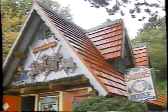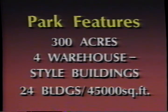Manufacturers, or anyone with a product who wants to have a close identification with the big business of Christmas, really has something special to see at Santa's workshop. It is a complex of over 300 acres with 4 warehouse-style buildings that could be tailored to their individual needs. Altogether, the buildings at Santa's workshop total 45,000 square feet.